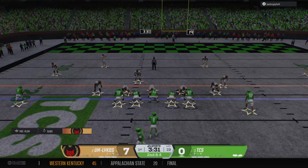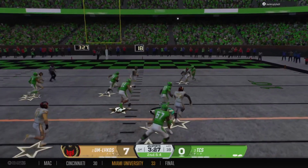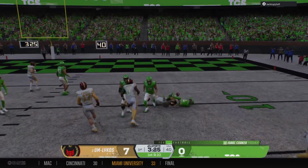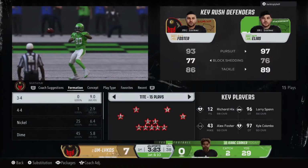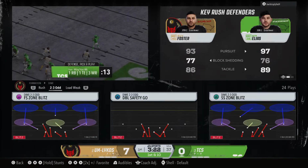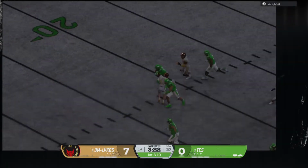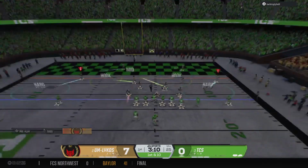Motion by the back will make the defense adjust. Quarterback looking to pass here on 2nd down. Quick pass to the flat to a receiver. Good execution. Gets a block and gets the first down. Set of downs after that completion.